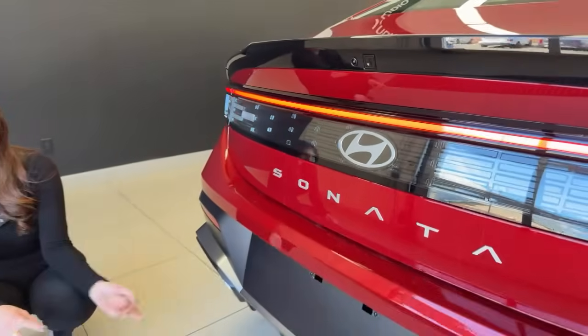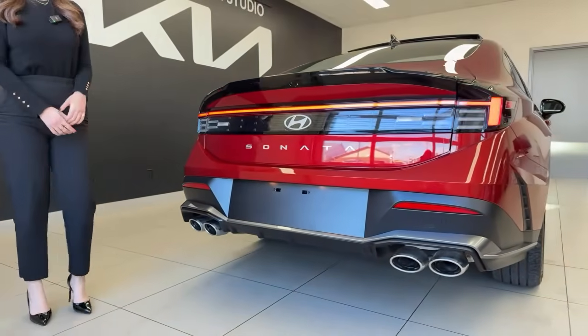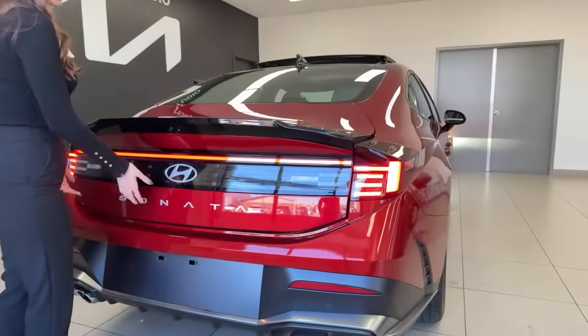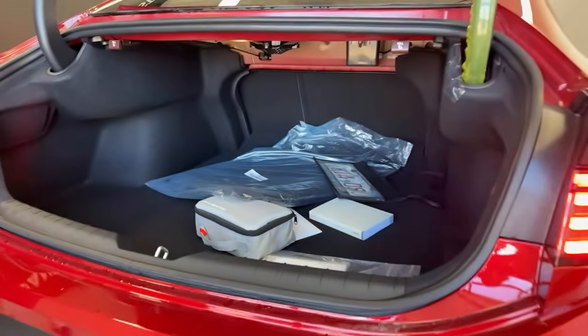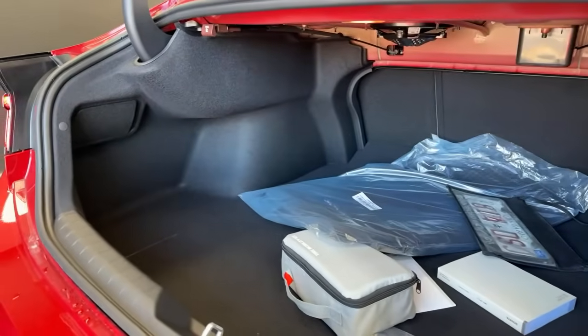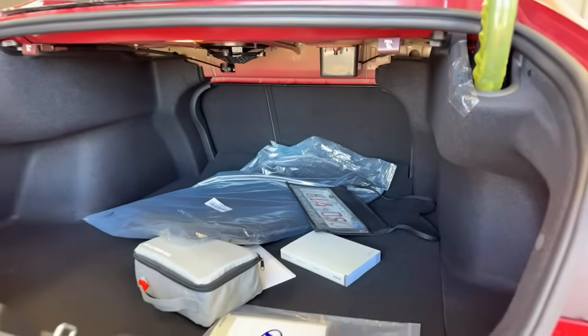And then we have a dual twin tip exhaust. All right, I'll open the trunk now so you can see where we're at for space. You do have a smart lift gate on this vehicle, meaning that I can actually just walk up to the back end of my car and it'll open based off proximity to the key, or I can open it directly from the key fob or the driver's front seat.